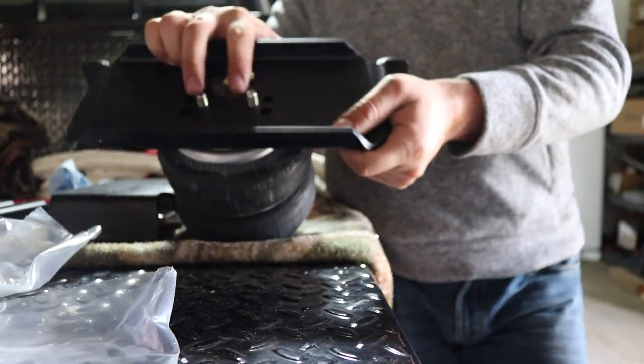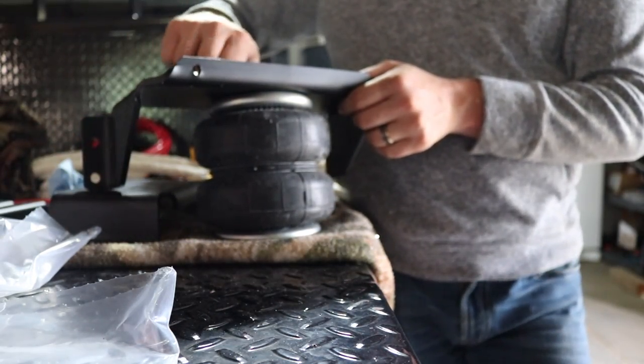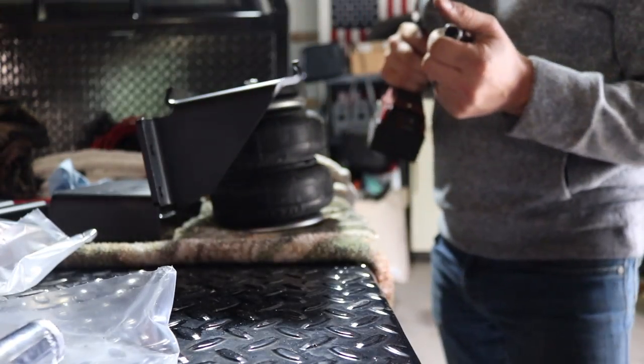You're going to have these two studs sticking out. And for this, you can just tighten these right on before you even put the bag down there, because they only go through one set of holes, so you can't mess it up. And you're going to take your 9/16.